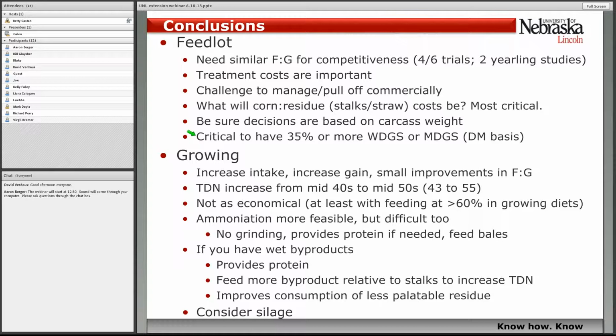And from this last study that we just completed, we know now that it's critical that if you're going to have treated residue, you've got to have that in combination with a fairly large amount of distillers grains in the diet. In all the studies where it's worked well, it's been 35 or 40% wet or modified distillers. In the one study with less distillers, it did not work as well.